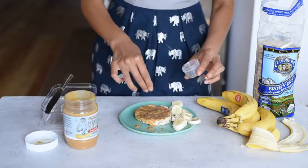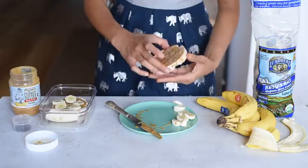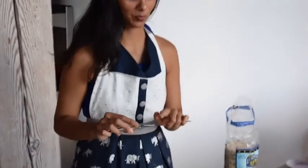If you want to take your snack to go, bring your rice cakes, peanut butter, bananas, and chia seeds separately, and you can make your snack in just a few minutes while you're at school or work.